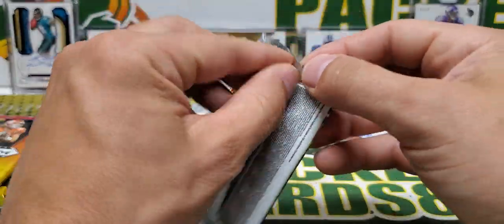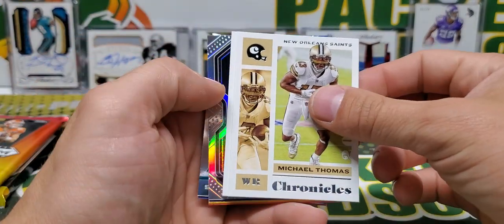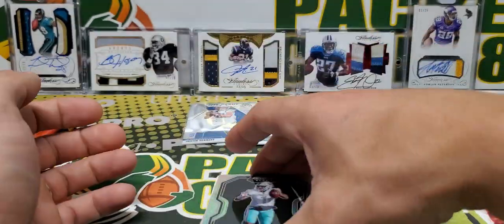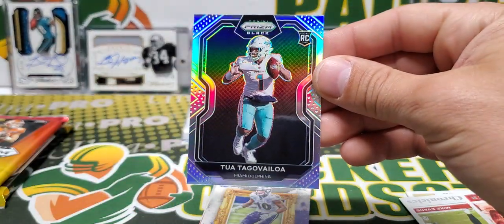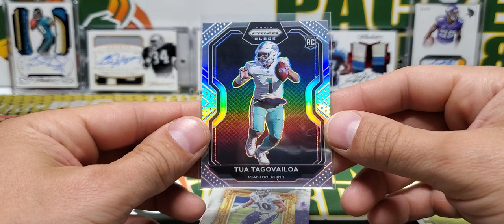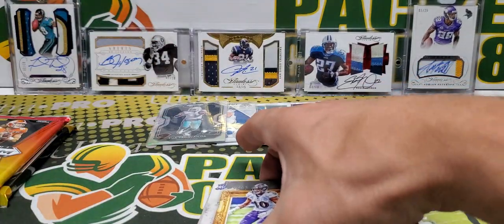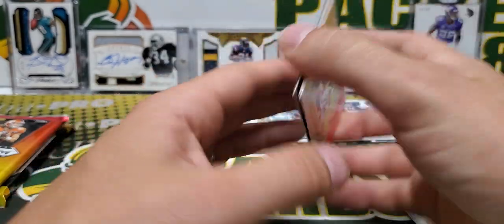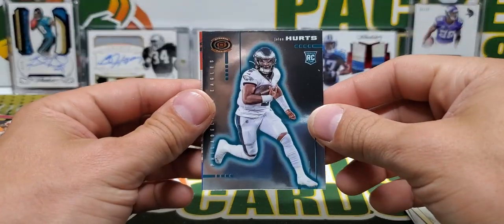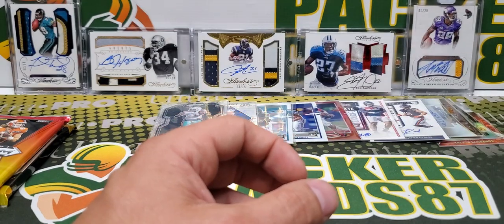All right, let's do... Chronicles. 2020 Chronicles. Michael Thomas, we got a silver. Oh boy, Michael Thomas, Mike Evans, silver prism black Tua. Sick, very nice. Oh man, these prism blacks look so good in the silver. It's so good. Let's see what Tua does this year now. All right, Malik Harrison. Jarius Sneed, T. Higgins out of 199, Jalen Hurts, base Donruss, and Zach Moss Clear Vision. So overall, I would say a decent pack with the Silver Tua.